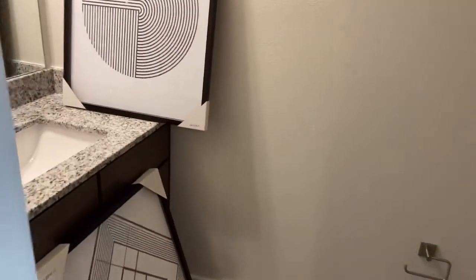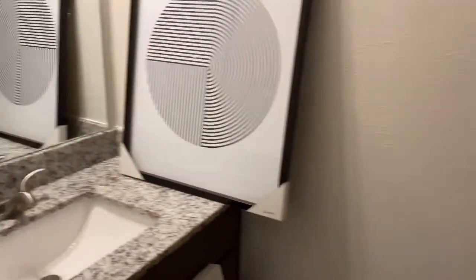Okay, so I had gotten these for this wall here, but to be honest with you guys, I could probably get away with just hanging one to keep it from being so overloaded and put another one in the other bathroom. I'm gonna see if I can prop you guys up so that you can see, or either I'll try to, let's see.